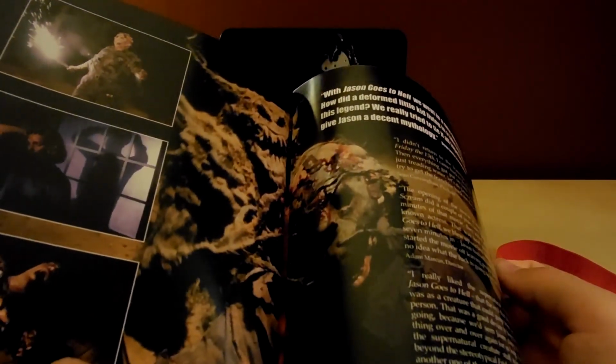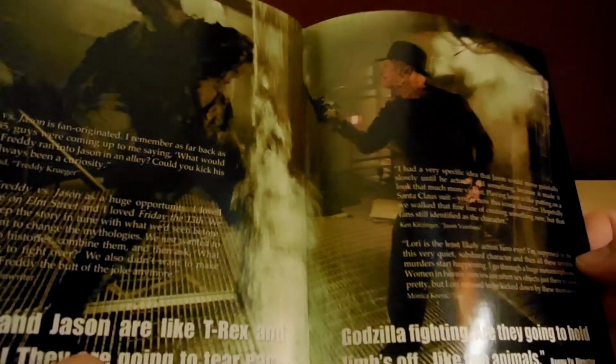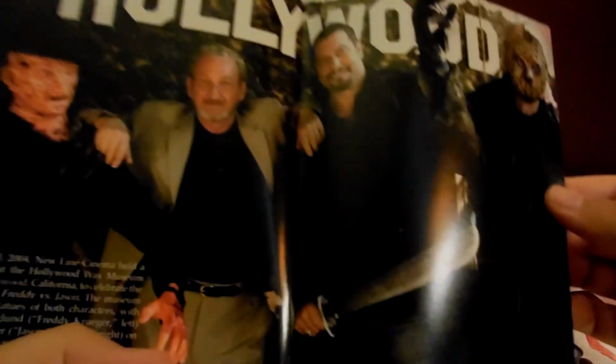There's Jason there. I don't think I've seen that one. I've only watched up to Jason Lives, I think, which I don't remember which one that is. Like I said, again, I'm not a huge fan of this series. I just thought it was pretty cool. I have seen Freddy vs. Jason though. I saw that in the theater back in 2004? I don't remember.